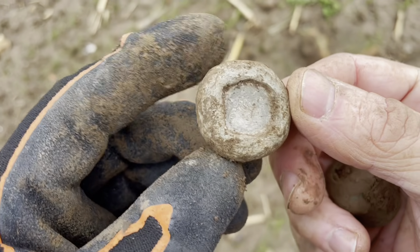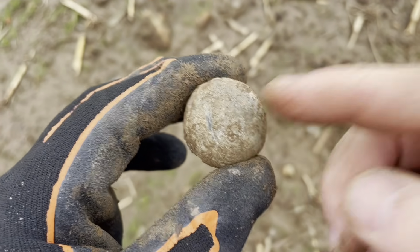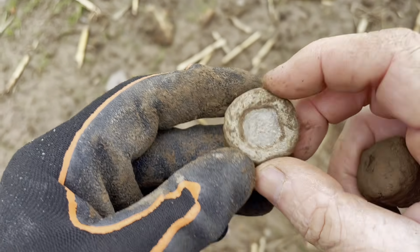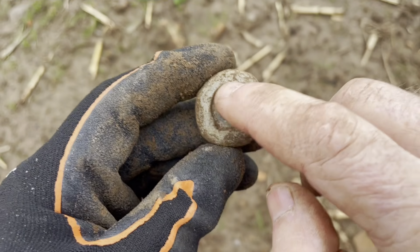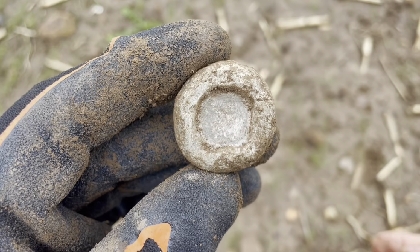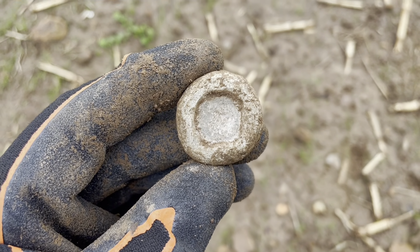And yeah, I don't know what this one is. I thought it was a spindle whorl or some sort of weight, but lead, odd here, but there's something in the middle here, and it doesn't look new at all. It was full of mud just now, and I just dug that out. But yeah, odd one. Who knows? If you know, let me know.